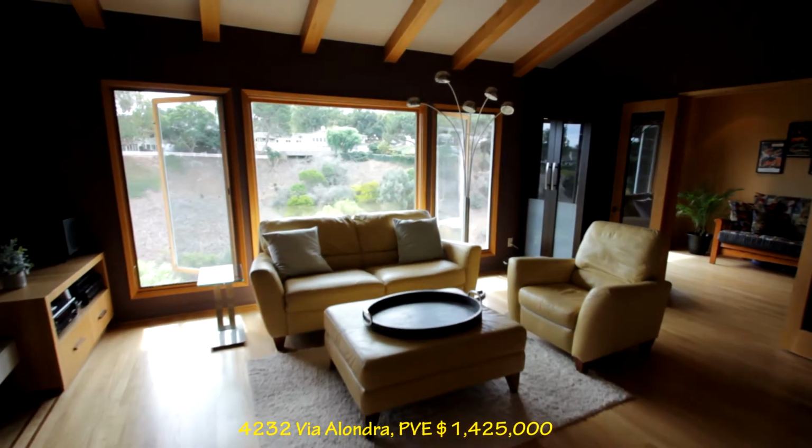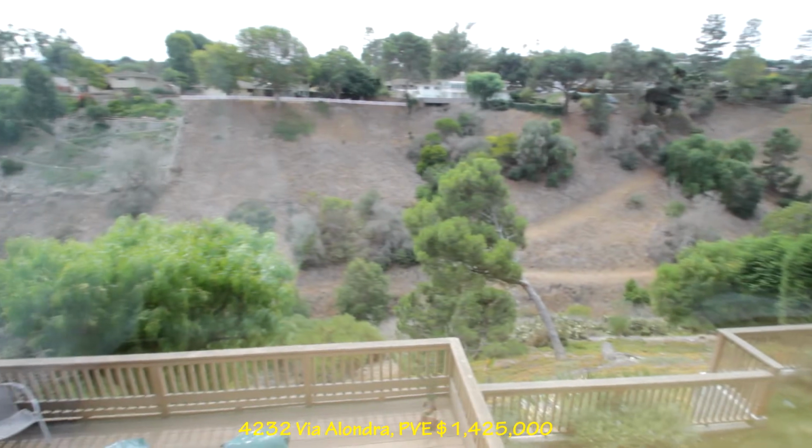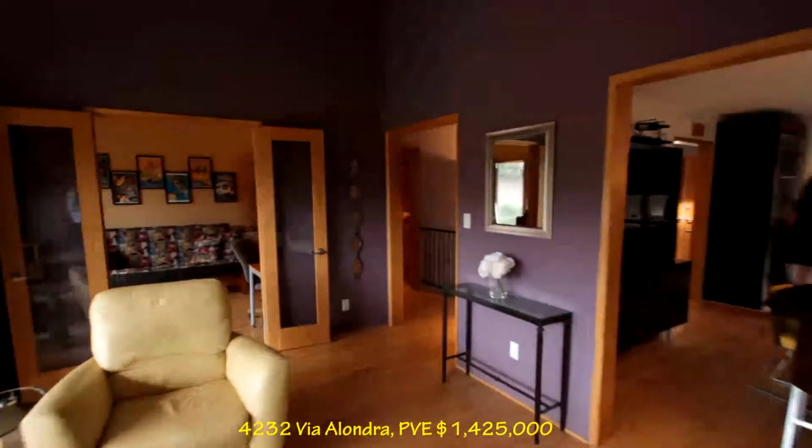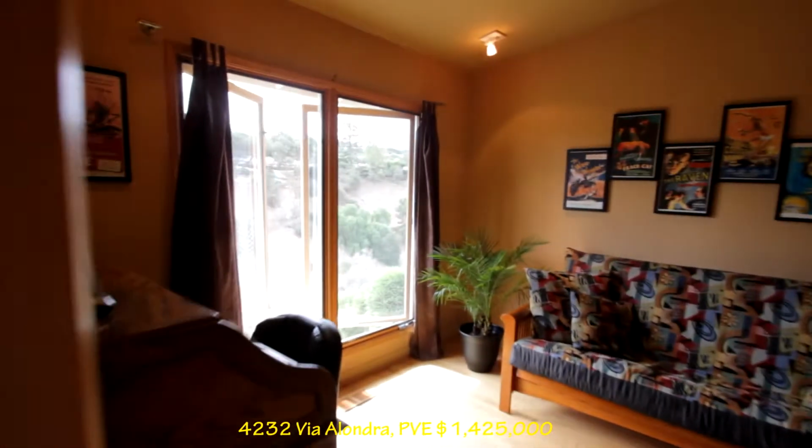Nice living room here with the vault. Wow, it's beautiful. And then an awesome canyon view. There's some grass on this property. It's cool. It's a good setup. We've got doors, we can close everything off. What a neat room this has. Beautiful. Can use this as an office.